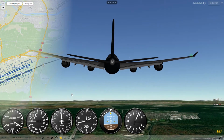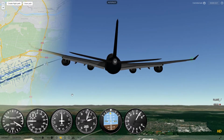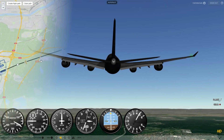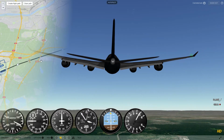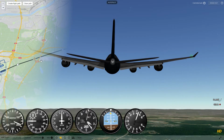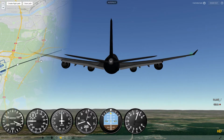Okay, turning right a bit. We're going to expect 28,000 feet at cruising altitude, and yeah, flying off to Moscow.